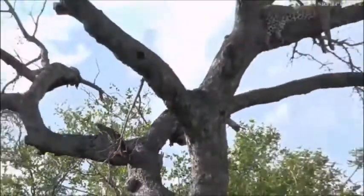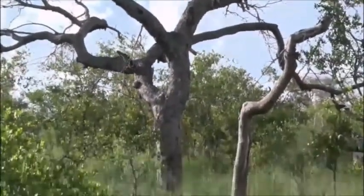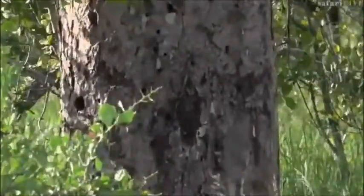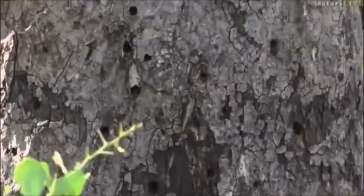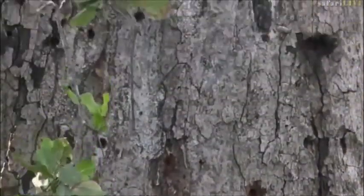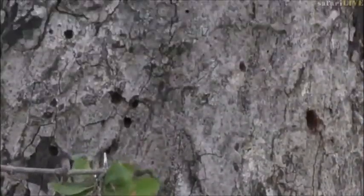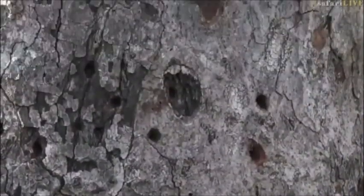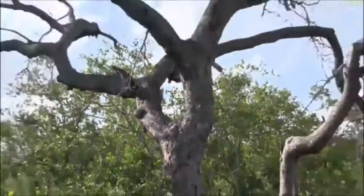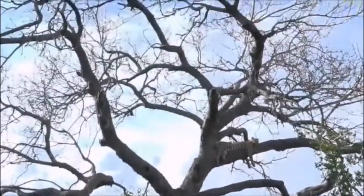But a bit further down as well, you can actually see where she's climbed. You can see the little pieces of marula that have come out as she went up there. And there's some older climbing, so I don't think it's her first time in this tree. And this marula looks like it's full of borer beetles, and it's probably expired. I didn't see any leaves on it.